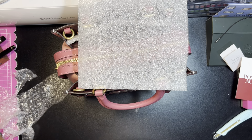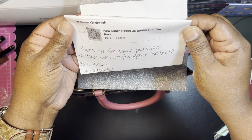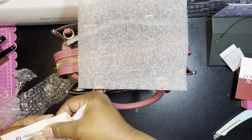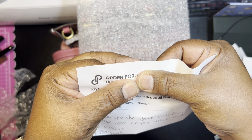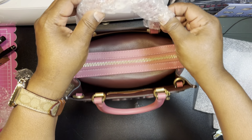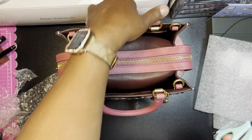And this is just a note. I guess this is, I don't know if this is the seller or the Poshmark people, because it has their emblem, but I don't know if that's the seller. Anyway, it's a nice little thought. Whoever it's from.